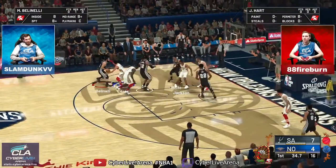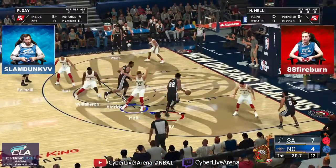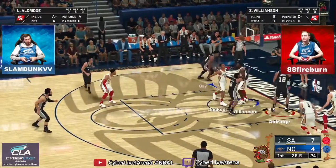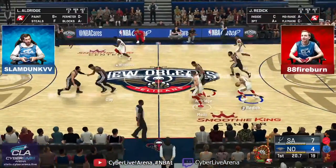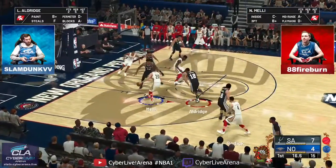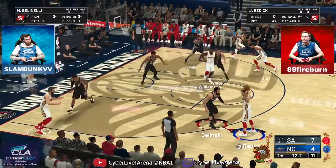And White kicks to Bellinelli. Aldridge, the pass to Gay. Down low. Up again. Pelicans pull it in. Deflects the pass. They could use a big shot here to get this offense going. Too many empty possessions. Right now, they need a basket.